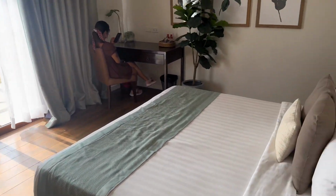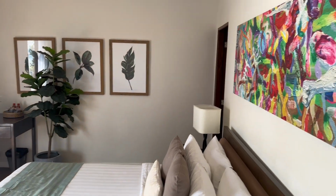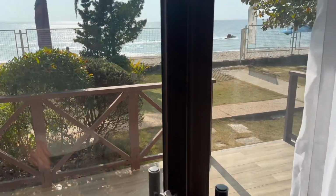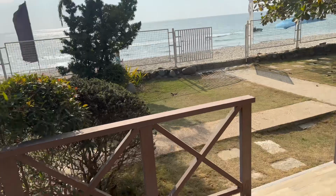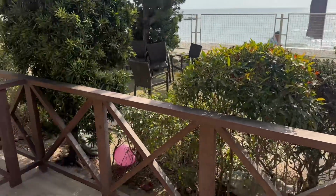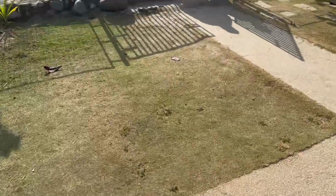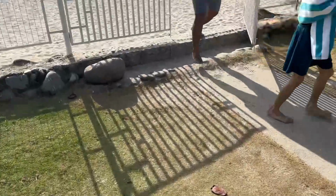Here's the king size bed. TV, little snack bar. And this is what I'm talking about. I mean, just a few feet away from your back door is the beach. Little porch here. And about 20 feet away from the sand.